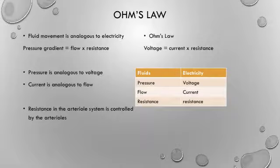So, what do you have to memorize from this slide? You have to remember that the pressure gradient is analogous to Ohm's law. That's one test question they use. The other test question is, what is pressure analogous to? Voltage. What is flow analogous to? Current. Okay. So there's your three questions. I think they should do away with all three of them, but that's just me.